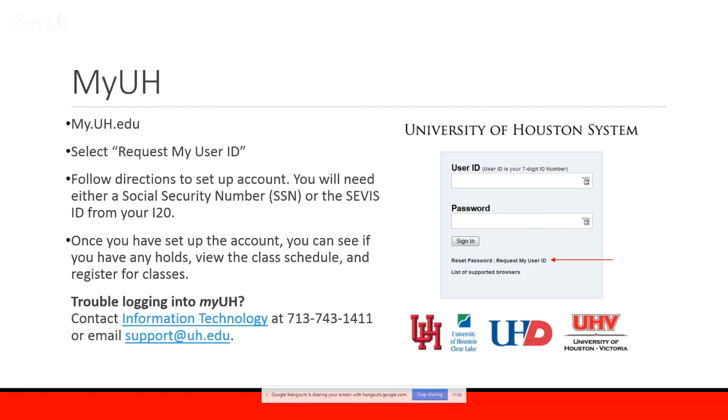So once you receive your I-20, the next thing you'll want to do is set up your MyUH account. In order to do this, you need to have either a social security number or a CVIS ID from your I-20. Once you set up the account, you can view any holds that you have on your record, which we'll go over in a minute. You can see the class schedule and you can register for your classes. So hopefully you can see the red arrow pointing to where it says request my user ID. This is your first step in order to get started with getting your MyUH account.